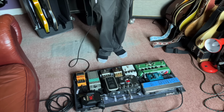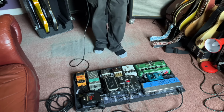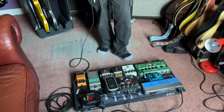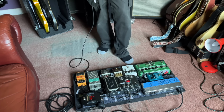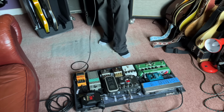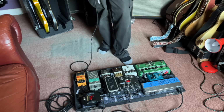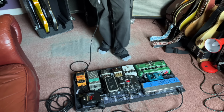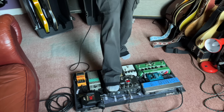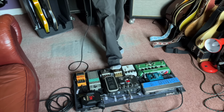If I'm just using the Chapman Pro X, it's literally just the Governor because it's got a humbucker and it doesn't need as much kind of gain. But the Jackhammer's the Was It All My Fault sound. And then for stuff like Monsters, it'll be both with single coils.